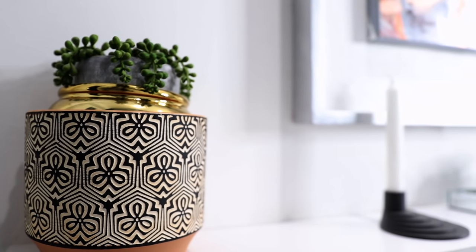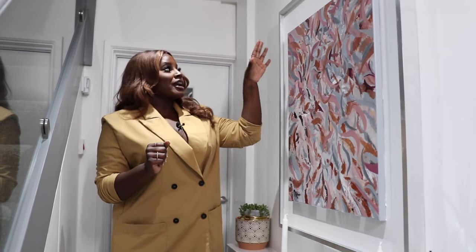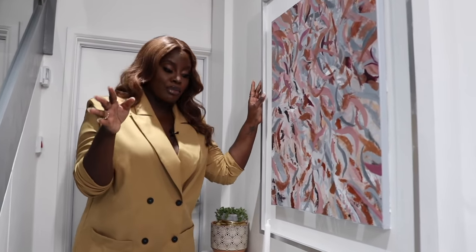And I love this section of the hallway. It makes everything look so much more fun. Yeah, just a simple put it in a bigger frame. He also sprayed this the same color as the mirror over there.